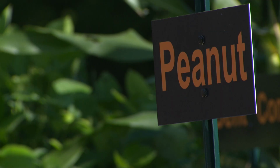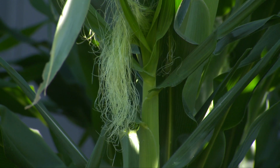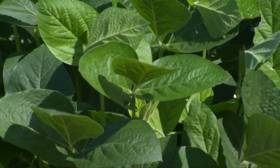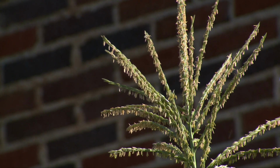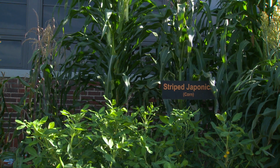And I think what's so neat about this project is the community involvement, the community outreach, just kind of thinking outside the box. We've actually been up here, we've cut some of the corn off and peeled it back so some kids could view it and see it and hold it. And so it's really been, I think, something really exciting for us. We've had people walk by and they look at the crops, they look at the signs, and they're going, oh, I was always wondering what that was.